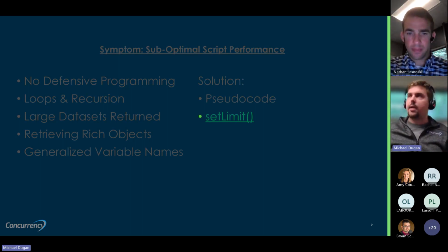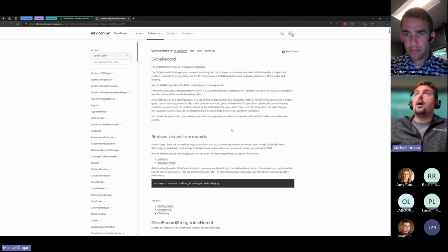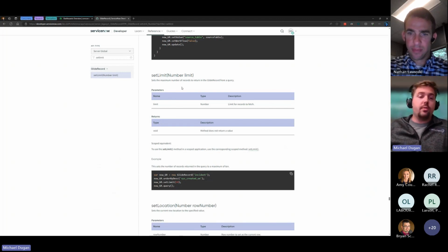Why I share it is I want to go to this documentation article. Set limit is huge here, so I want to click this. This is getting to the large data sets being returned. What this does within the GlideRecord API, I'm not going to touch on for too long. It's pretty technical. This limits the records returned. So like I said, you can make the database do the work for you, and this drastically improves performance. You can see that without this one line of code here, the entire data set is returned, and it's sometimes hard to work with.